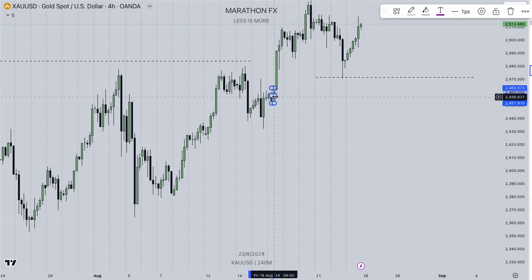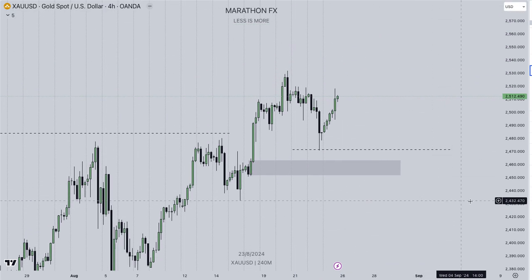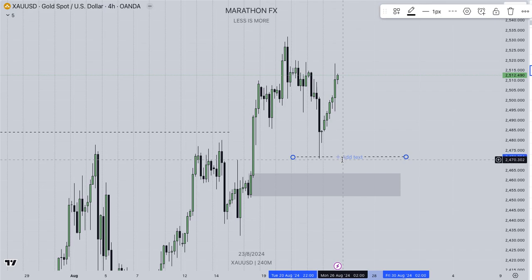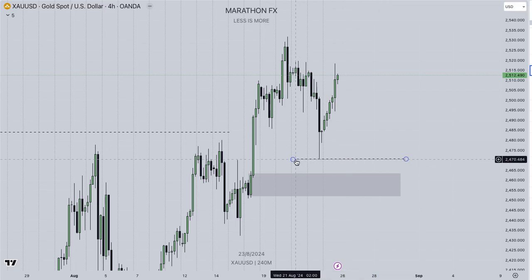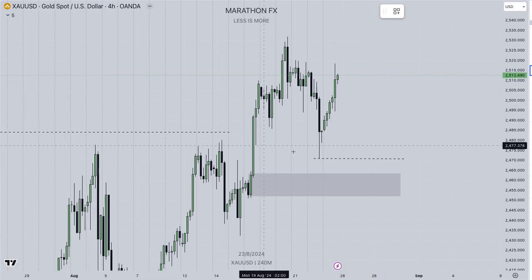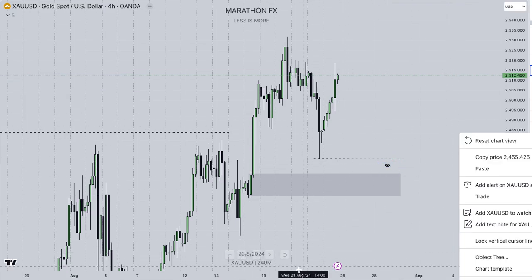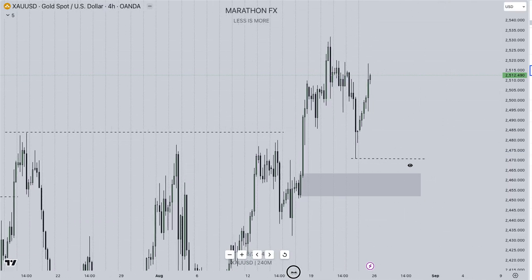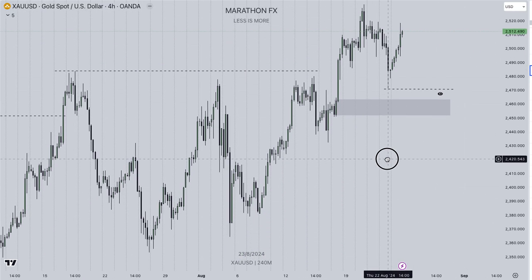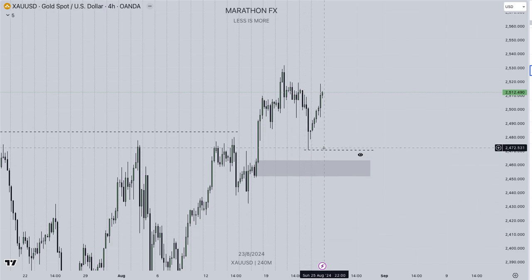When it comes to gold, when you're trading gold, just keep it simple. These are some key zones that gold could react to. So what you want to see is what will happen to gold when it gets to this area here. Definitely, have your eyes on gold in this area. Try to see what will happen to gold, and then you react to it.